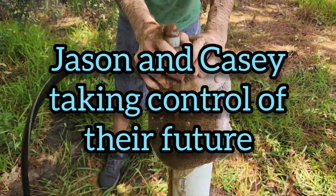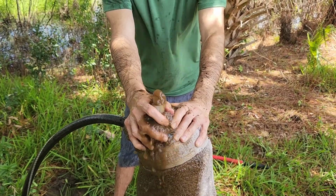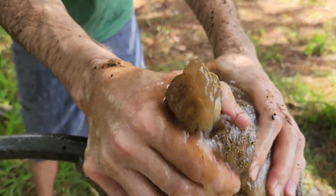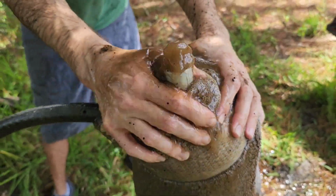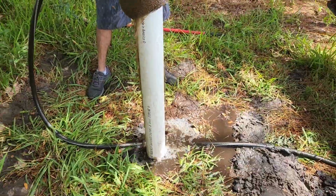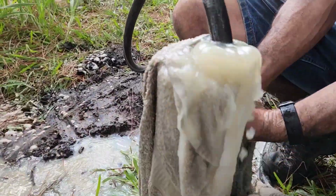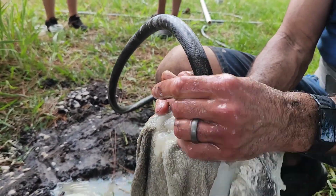Jetting a well. When you need irrigation, you jet a well. That's the eject line, squirting all that stuff out from down deep. Good times. So we are just washing the hole out. We got down there pretty good, like about 24 feet.